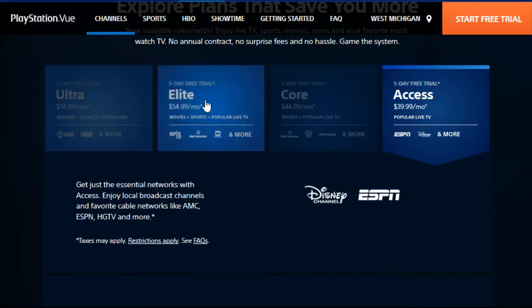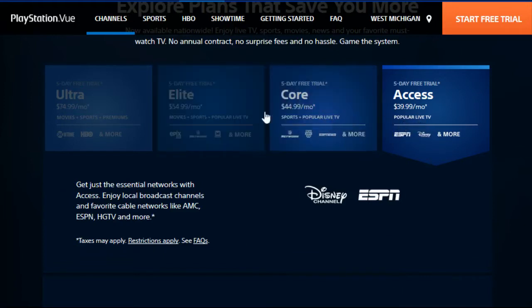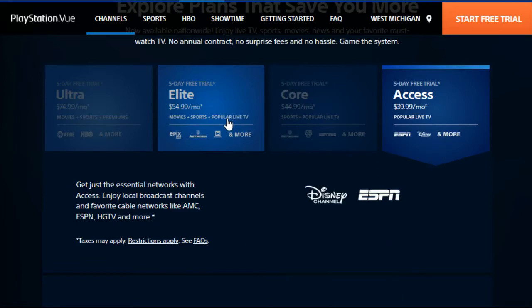But on top of that, a little bit more a month, we have $54.99 for the Elite package, and the main difference here between the core and access and Elite is Elite is going to get you quite a bit more of those popular live TV channels. These are probably going to be channels that aren't quite as well known or popular as the channels you're going to be getting in that base access or core package, but you're going to be getting all of those channels in addition to quite a few other channels that, if you're coming over from traditional cable or satellite television, they're definitely going to be channels that you've probably heard of. And it's just $10 more a month than the core option to get you access to those added channel offerings.